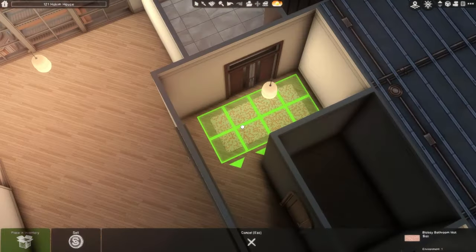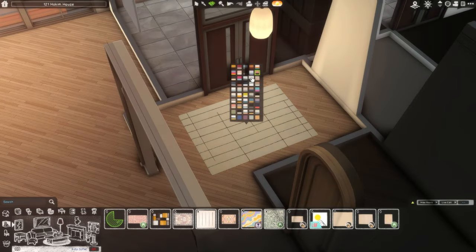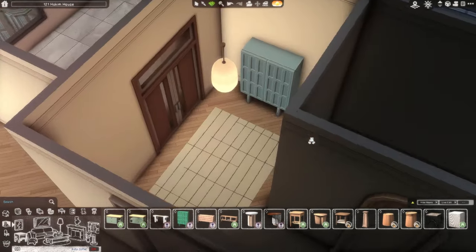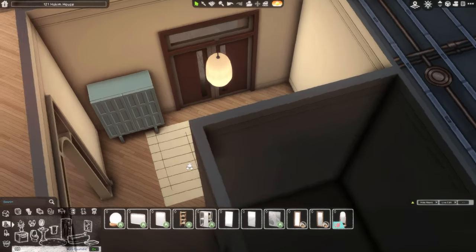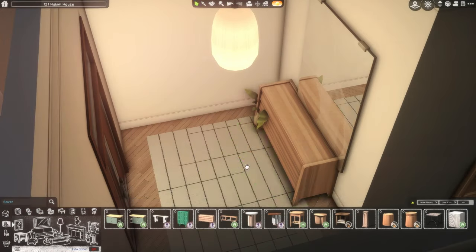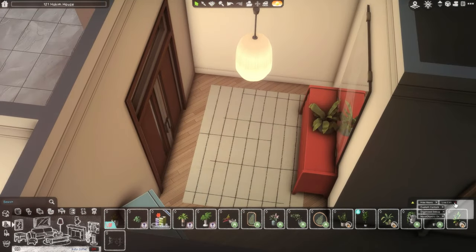As you can see from the title of the video, today we are going to be doing an apartment in San Moschino. And if you look in the top left, it is the 121 Hakeem House apartment lot. So yeah, that's what this build is for today. I wanted to do something a little bit more simple, but still colorful. With the last build, I did a lot of neutrals and things like that. So for this build, I want to do something that was on the more colorful side.